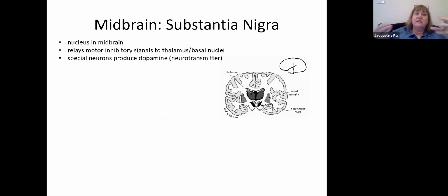What the substantia nigra is, it's a nucleus in the brain. To remember what a nucleus is, it's where cell bodies are located deep in the brain. So we have cell bodies in the gray matter and the cortex and all the deep parts that contain neuron cell bodies. Each of those is a nucleus. We already talked about the basal nuclei in the cerebrum. Well, this is a nucleus that's in the midbrain, as opposed to a ganglion, which is where the cell bodies are located in the peripheral nervous system. Getting back to the substantia nigra, this is where we are going to be sending inhibitory motor signals to the basal nuclei or to the thalamus or between the 2. In other words, we are tamping down the motor activity.